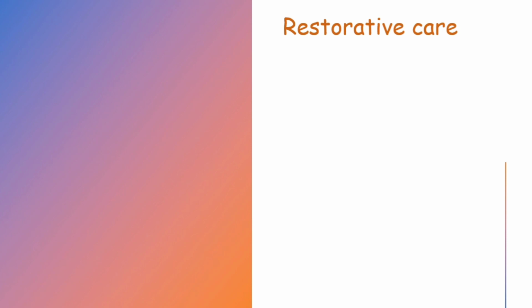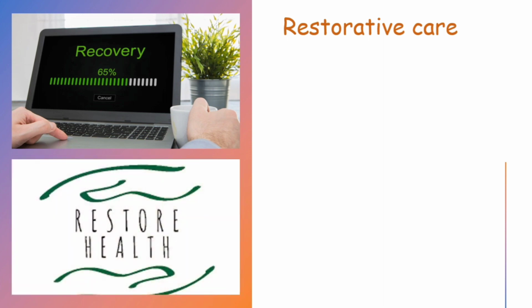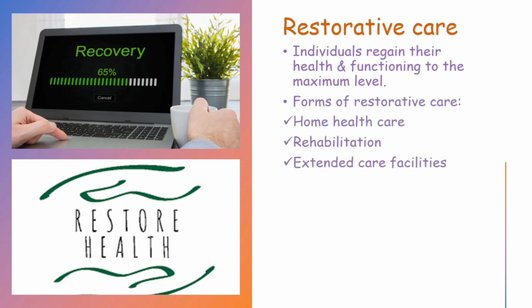Next is restorative care. Restore means to bring back something. Just like we say restoring the data, restoring the messages from our phone or computer. That means to bring back the data so that it does not get lost. Similarly, our health is also very precious, which we need to restore after an illness. So, restorative care is the care which helps individuals to regain their health and functioning to the maximum level. It has several forms like home health care, rehabilitation, extended care facilities, etc.